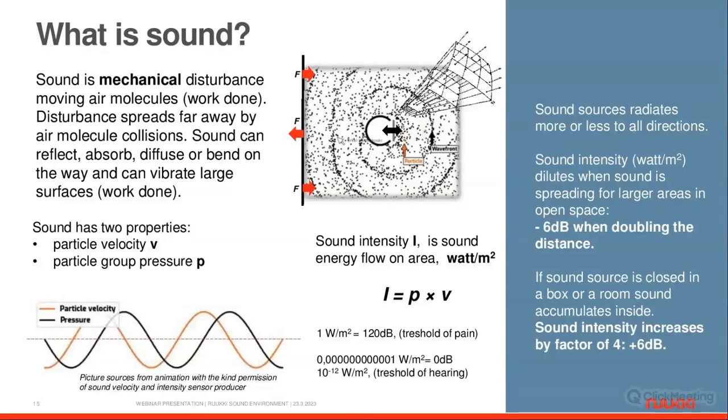So air molecules are not traveling with the sound, but they are vibrating back and forth and creating a particle group pressure. If we think that this line here is atmospheric pressure, the black line here is the amplitude of the vibrating pressure level back and forth.